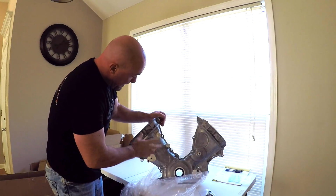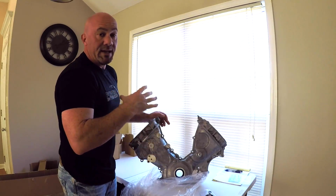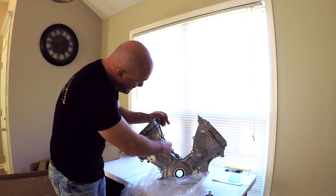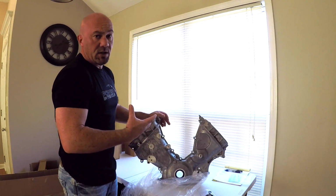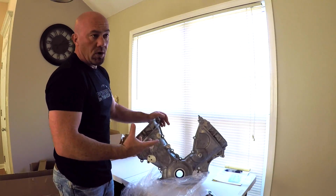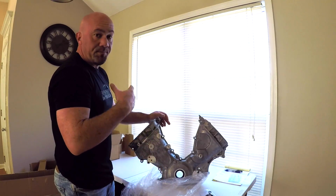Now, they also, because like I said, air conditioning, power steering, it's going to have everything. They machine this area out here, this area out here. It's just basically clearancing everything so you don't have any issues. Everything works the way it's going to need to. Everything fits right.